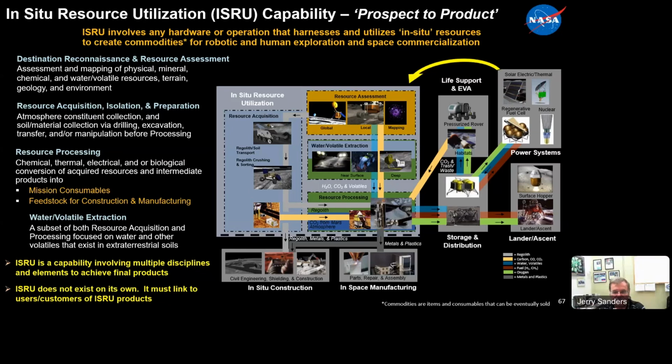I put in situ in brackets because we normally think of the regolith, the sun, the vacuum, the volatiles, but we also consider trash and discarded hardware as in situ resources as well. And we talk about commodities because these are things that we eventually think we're going to sell, so that there'll be a supply and demand commercial effort.